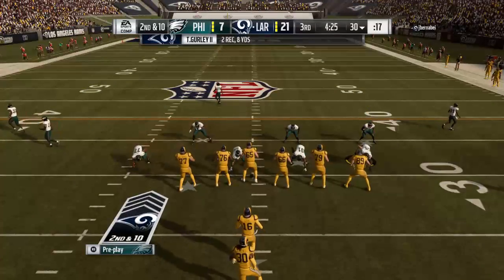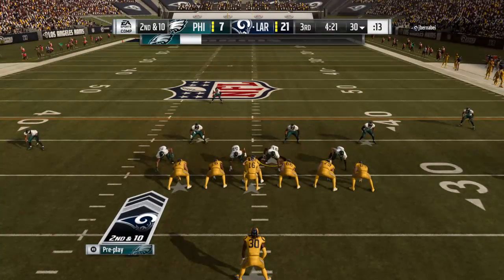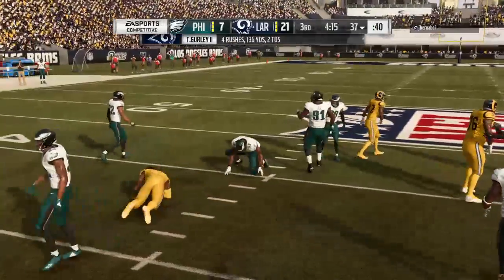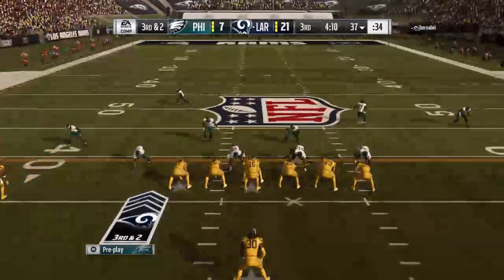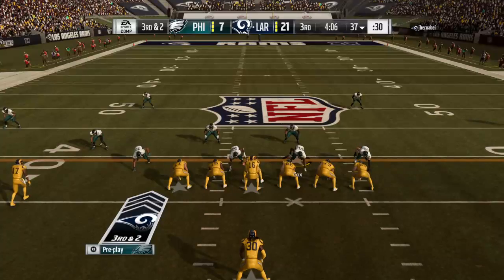Had the completed pass, but for no gain, stopped right at the line, so it's 2nd and 10. Now it draws. Goff gives to Gurley. Found a little room there as he's up to about the 37. 8 yards on the run there, and that leaves him with 3rd and just a couple. I thought that was a good call. Passing situation on 2nd down. They hit him with the draw instead and pick up nice yardage.